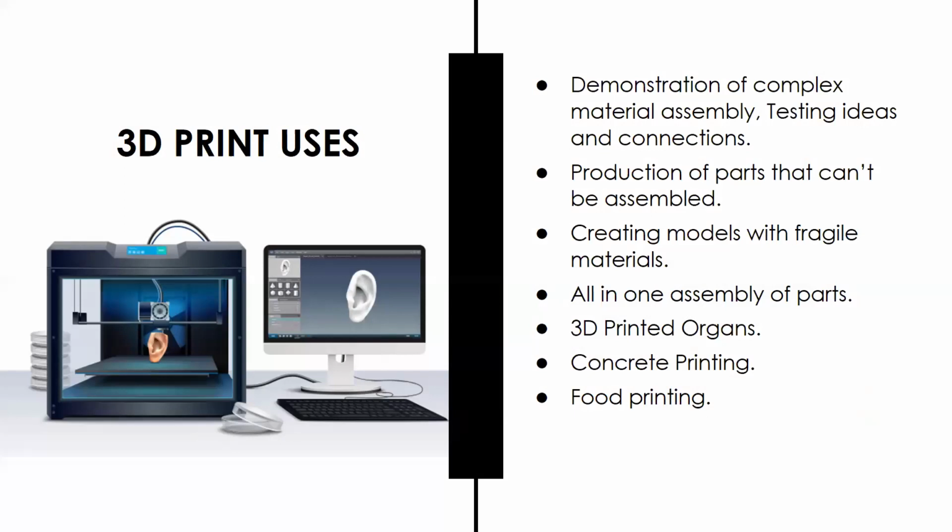There are several other uses for 3D printing. It is used for demonstrations, most commonly for creating models that are probably too fragile to be assembled. So if you have to work with something that was really fragile to work with tools, it will probably be easier to 3D print it. You can also use it to do all-in-one assembly of parts. So if you have a model that is made of several parts and it's tricky to assemble, I've seen people model it in a way that when you print it, it works, like the parts are printed together and it just works. This is for things that are a bit more mechanical in nature.